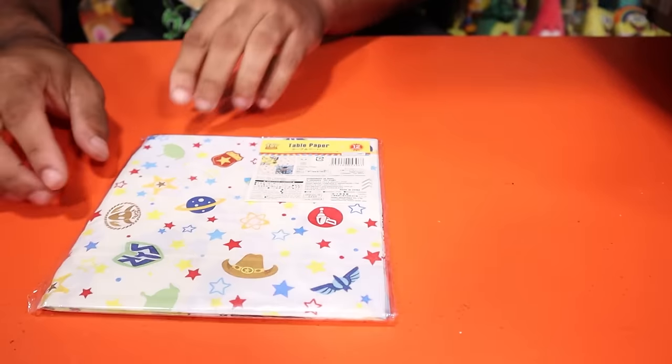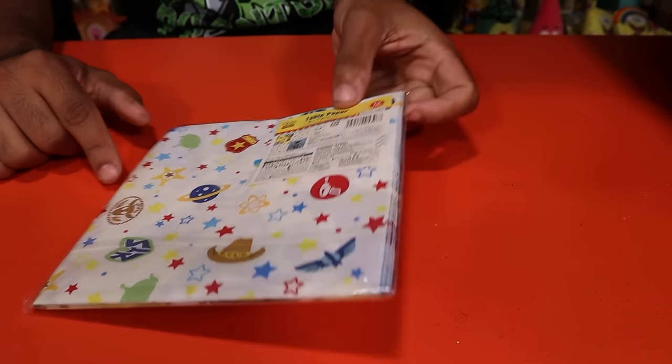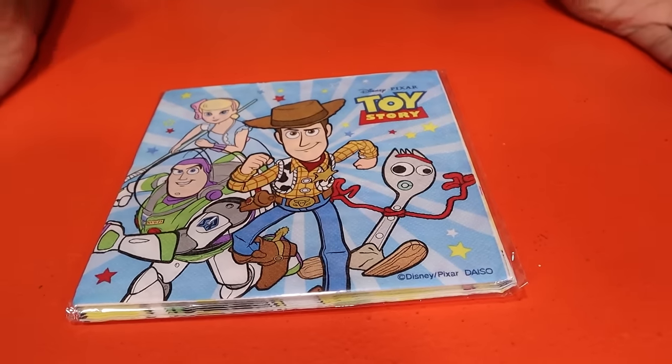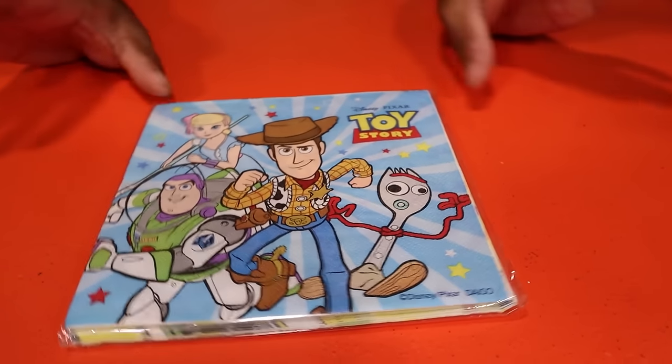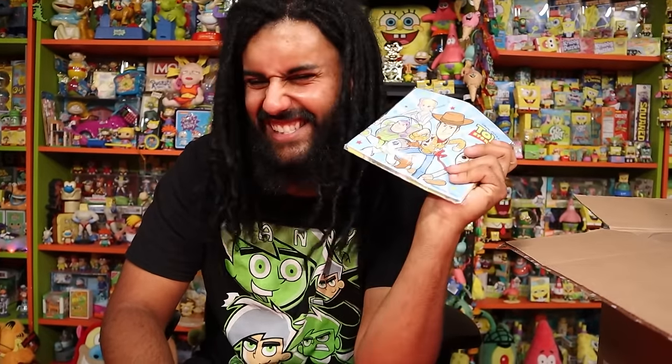Okay, next up here we have some table paper here. Table paper? That's what it says, table paper. Oh, okay. I think it's napkins, and as you guys probably already know, I do use these napkins. I have the funnest napkins in the world. If you come to my house, I have the coolest napkin collection, because I can't use them fast enough. I never, ever wipe my face with anything that doesn't have a character on it at this point, and this will be added to that roster, because it's so sick.